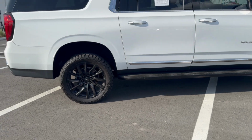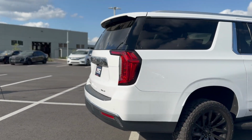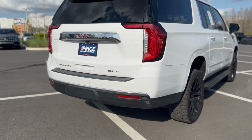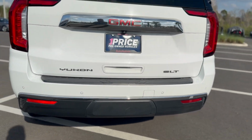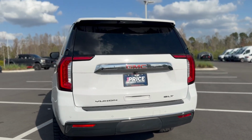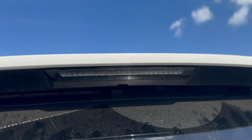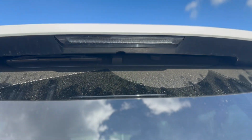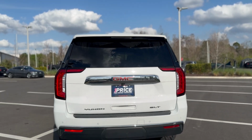But this being the XL gives you the extended length behind the third row, so you have the extra space. You have the hideaway hitch down below. You could remove that panel and expose the hitch if you're towing, if you're equipped that way. And then one thing that GMC does really well is they hide the rear wiper up under that third brake light. So not only do you get better visibility, but it's a cleaner look as well.